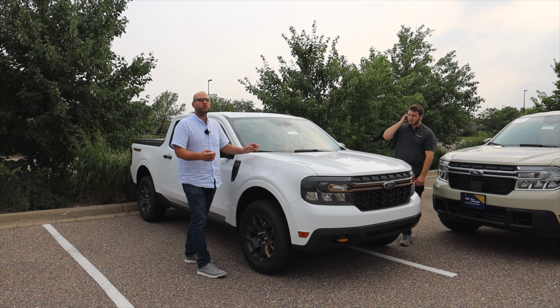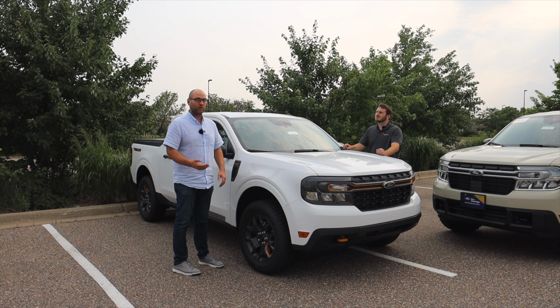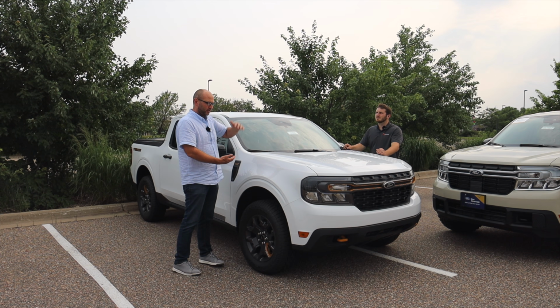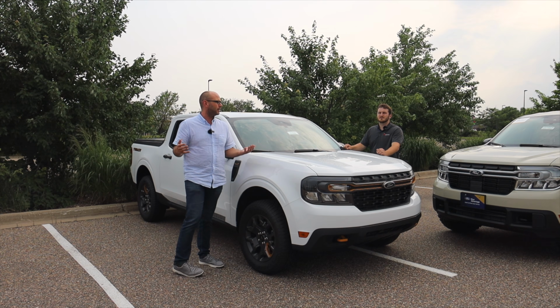So here's the reality. The Tremor sits about 0.8 inches higher than an FX4. So it's 0.8 inches taller. It's got 0.8 inches more of ground clearance. In that suspension, there's 0.8 inches, right?